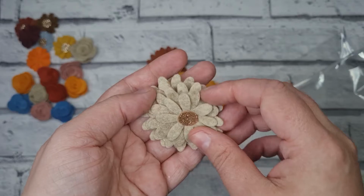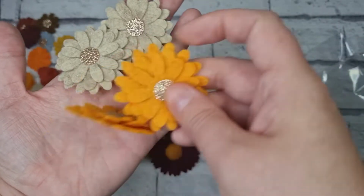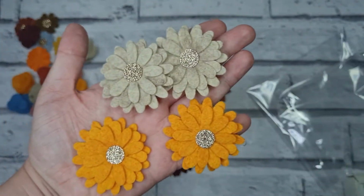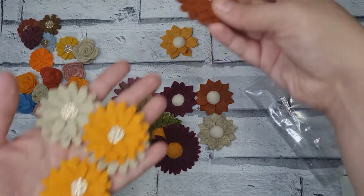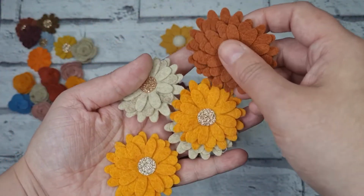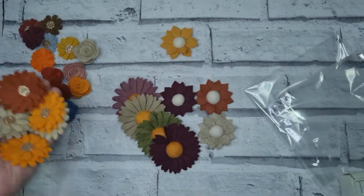Got some of these bigger daisies. So there's these ones, these 2 in the 2 colours. So there's 4 of those. Oh, sorry, 6. There's 2 more. I forgot those ones. So there's 6 of these in the colours. There's those ones. Let's put them there.